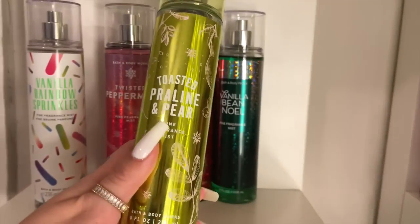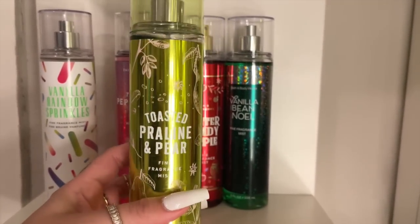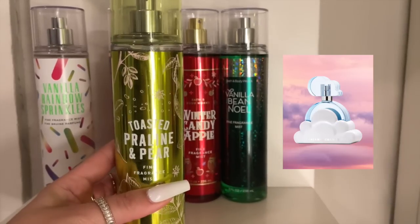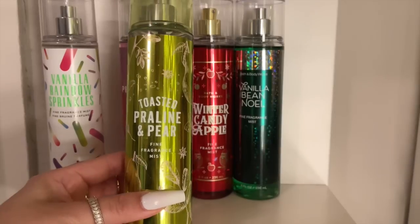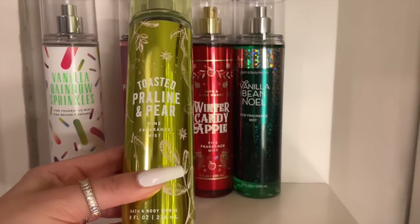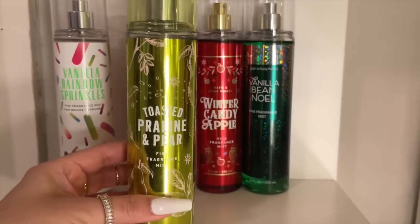I do really like this one though, toasted praline and pear. It smells really good actually, and I did pair it with Cloud, since that one has a sweet praline note. So I'm tempted to hold on to this one, but it definitely is one of those scents that works better during the cold weather, and it's been pretty hot here, so this one's also going in the maybe pile.